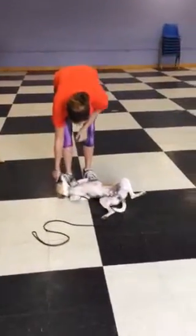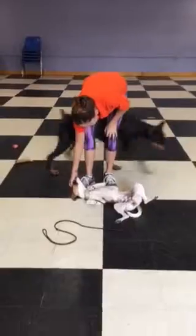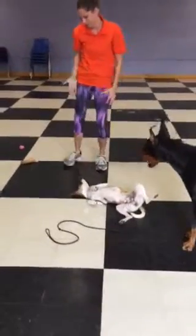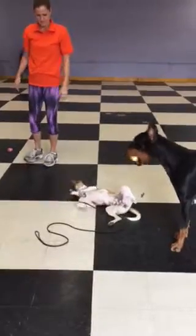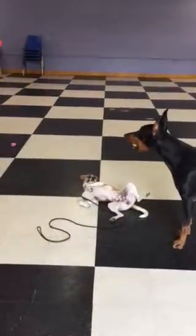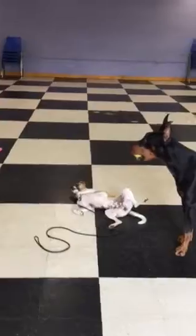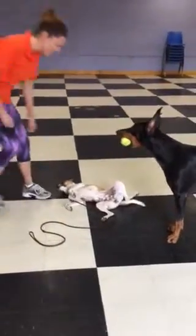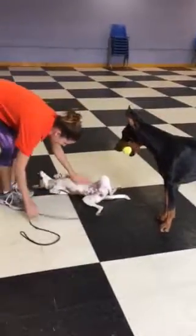Stay. She's used to having a lot of distractions around her. She will stay. She's probably good about 80% of the time. Occasionally, if she gets really excited about something, she'll try to get up, but we just correct her and put her back, and she's learning very well to stay. Good girl. And then lots of praise when she's doing exactly what you want.